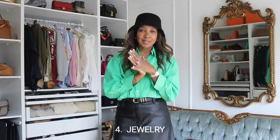Accessories. Now, jewelry is another category. I feel like it's sometimes overlooked, or people just wear a chunky piece over a jumper.